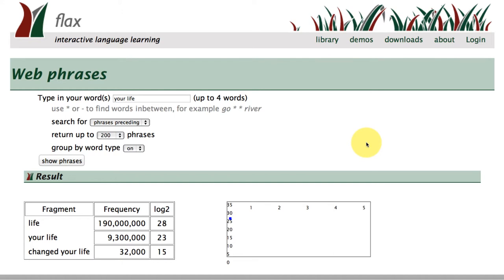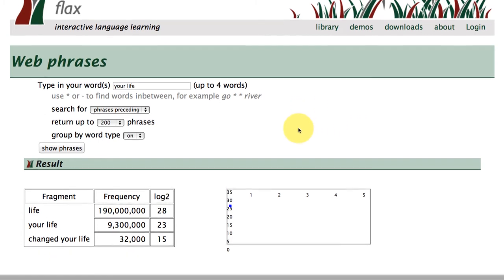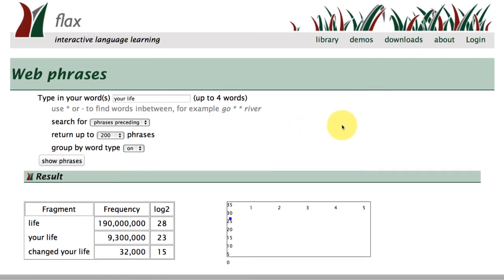Okay, so this is just giving us a more controlled way of looking at language as it occurs in Google. Because of course we can search for phrases in Google, the web search engine, and it will throw up lots of examples and tell us how often these words occur. But here in FLAX, it gives us a more structured and controlled way of doing this. Okay, thank you.